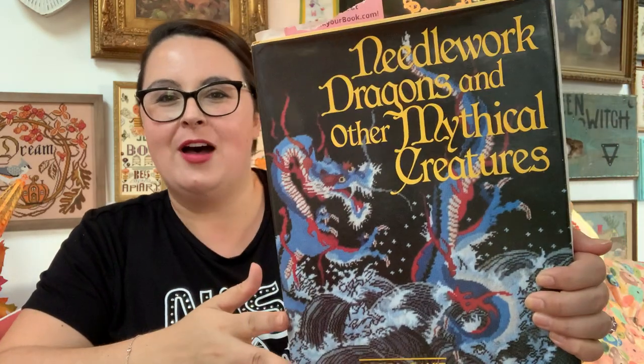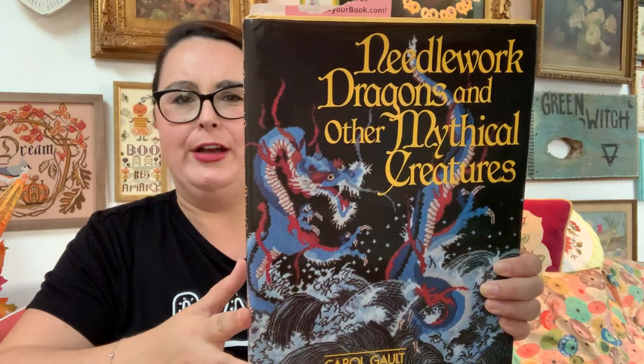I typed in needlework, dragons, and mythical creatures, and I found this. Yes, please. So I got this book, sight unseen, never seen what was inside of it.